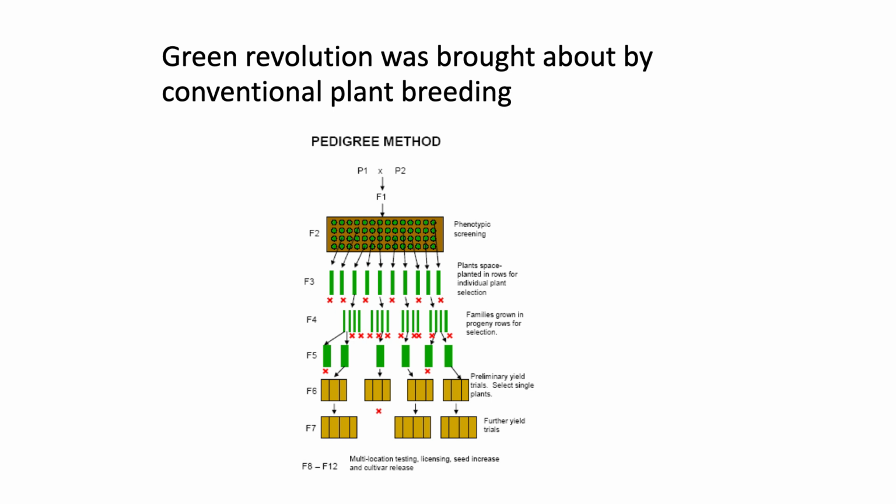And the final thing was the use of a method called the pedigree method, which the details aren't so important right now, but the important thing is you cross together two different parent plants, and then you segregate out the offspring, and you pick the best ones and go through multiple generations, picking the best one each time until you have an improved variety. And you can then repeat this, crossing the best with the best to produce even better lines.